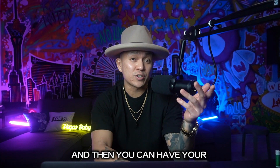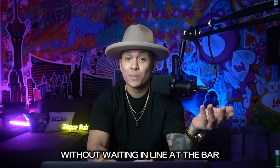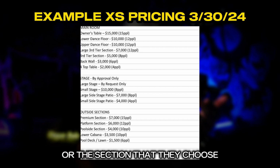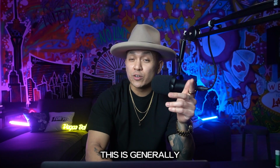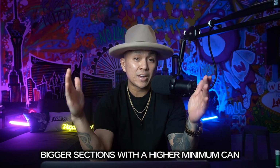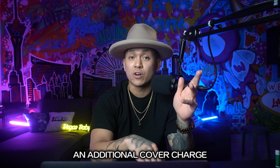And then you can have your waitress make you and your friends drinks at your table without waiting in line at the bar. The table payment is the minimum amount that the table has to spend to get that table or the section that they choose. Bottle service will usually waive the cover fee for your group. This is generally up to 6 people for standard table pricing, depending on the minimum spend or which table section you choose. Bigger sections with a higher minimum can allow more people in without an additional cover charge.